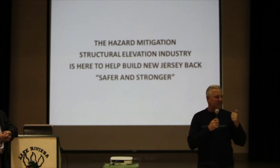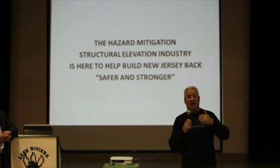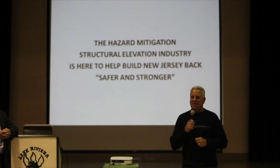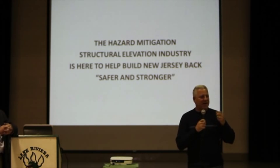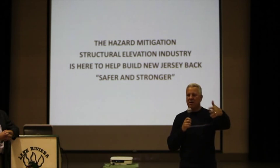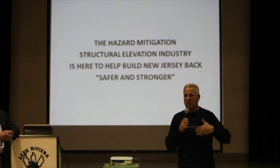Number one, the governor is going to be making a major announcement tomorrow on elevations. He's going to be making that announcement, I believe, in Seaside. You have a couple more decisions to make. The first one is, when they came out with these V zones, are you on open water, meaning a bay, a creek, or something open, or are you on a lagoon?